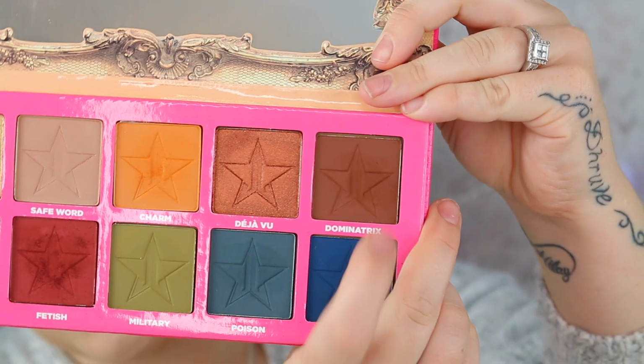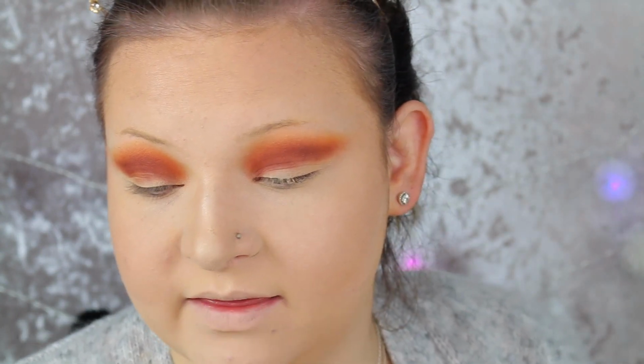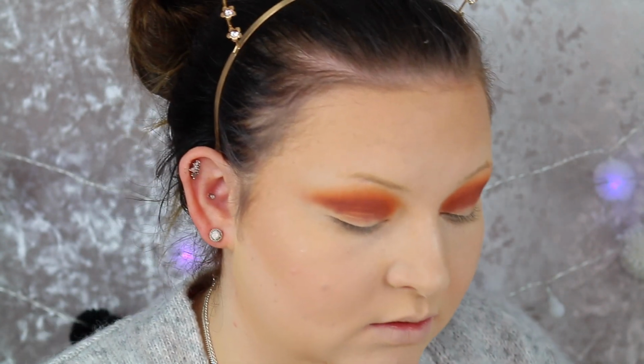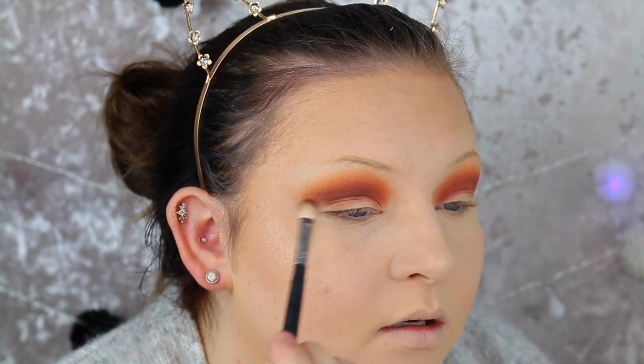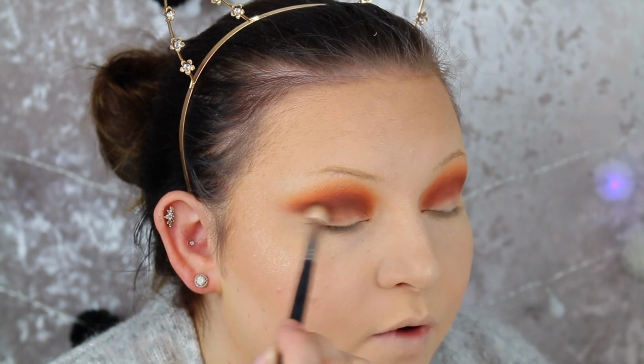So next I'm going to take the shade Dominatrix, which is this dark brown deep colour. And I'm just going to take this on a Coastal Scents BR 250 brush, but it's very close to the Sigma E25. And I'm just going to take a couple of dabs and I'm going to apply that just lower to what we have just done. Just to really almost just really deepen it up.